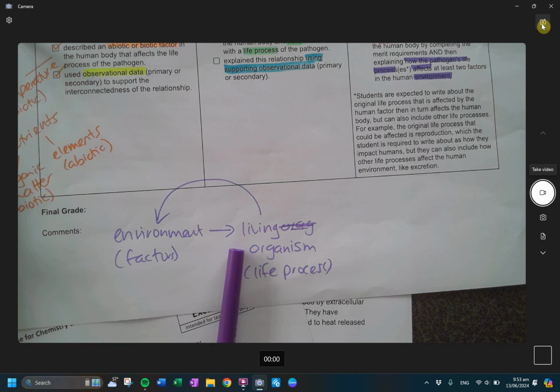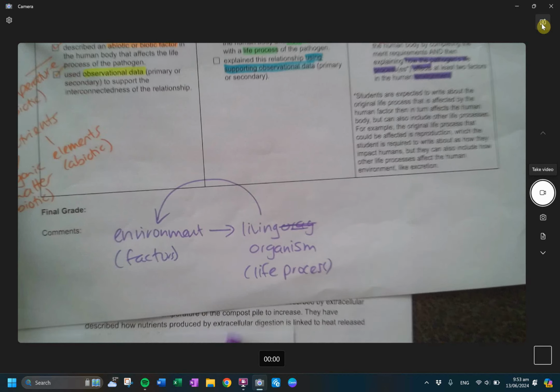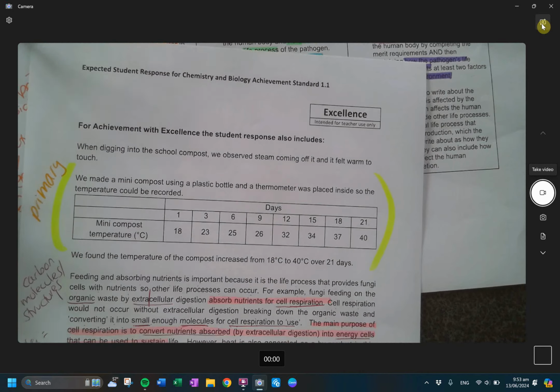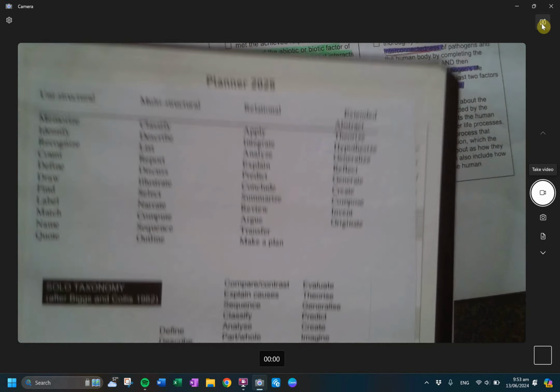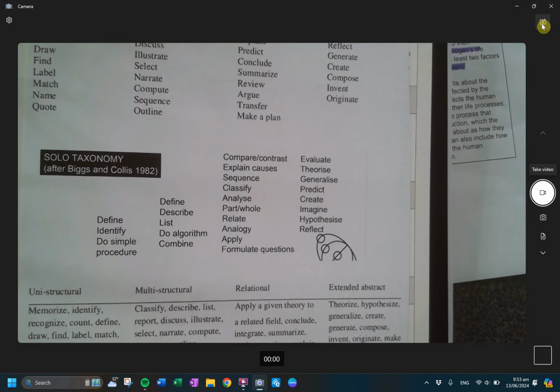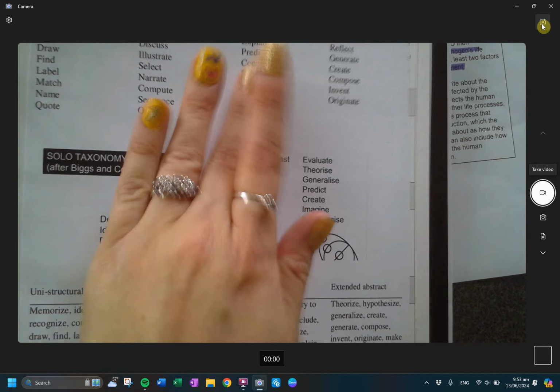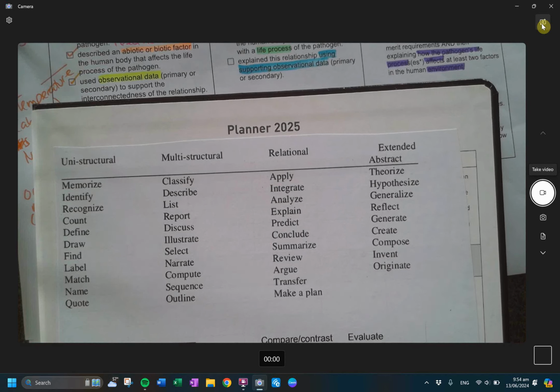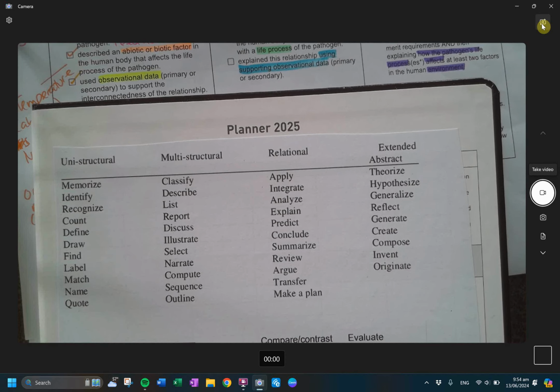When you guys talk about the excellence, it is a lot about thinking about the extended abstract. So let me just grab my planner for you guys so you can kind of see what I'm talking about. We've talked about SOLO taxonomy before. So when I'm planning your lessons and when I'm writing your learning intentions and your success criteria, I use SOLO taxonomy. And these are some key words to help us understand the difference between the different levels of SOLO taxonomy. So we're talking about different levels of complexity of thinking. Yeah?